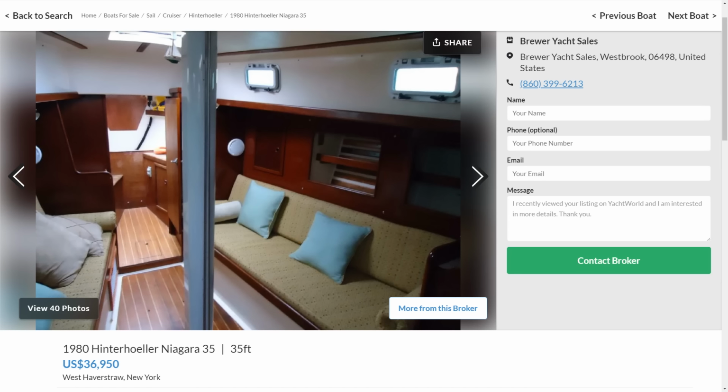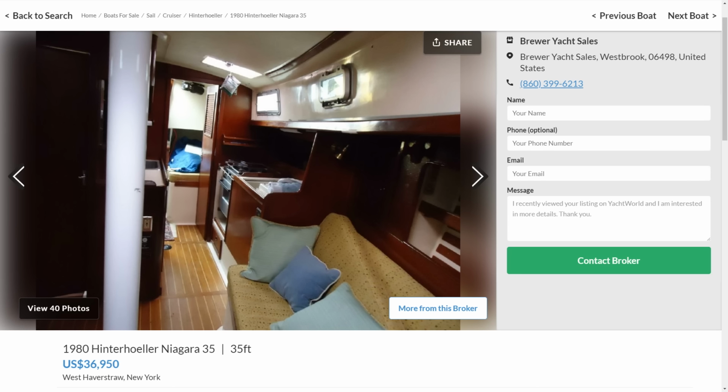For the 35 grand or so that they're asking for this boat, it is a very good value because it has great bones, and it wouldn't take much to add solar and a reasonable battery bank and head south just like LA did. It is a very, very capable and easy boat to use that will certainly get you there.